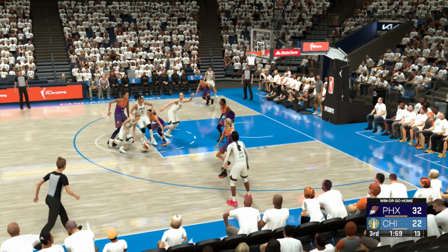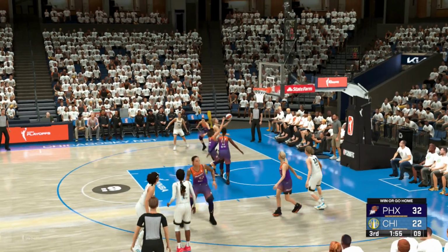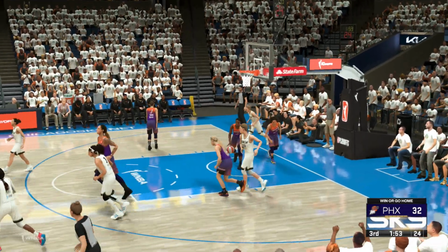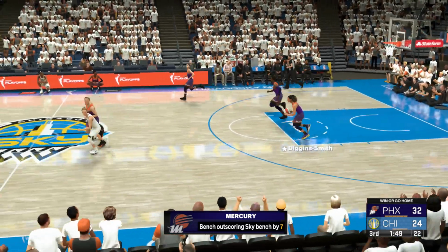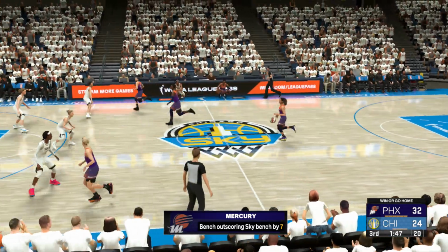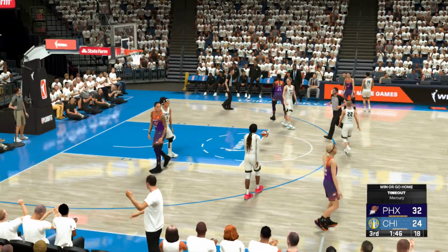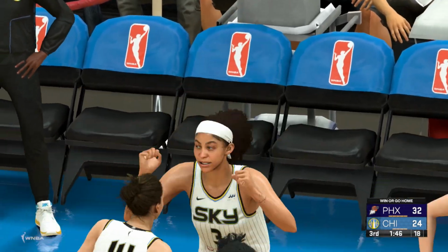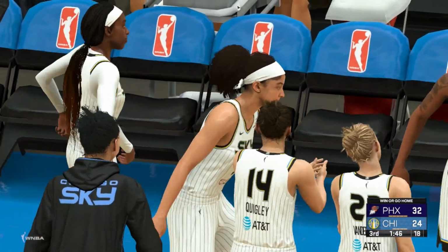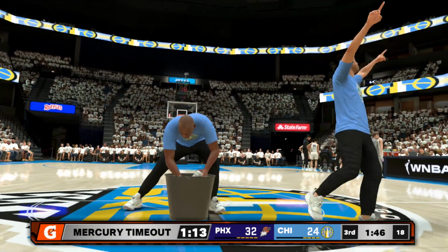2 minutes remaining in the third. Now here's Vandersloot, guarded by Diggins-Smith. Courtney Vandersloot attacking. And she drops it with the glass. Some defensive breakdowns happening now. Their last 4 buckets allowed have come from very close range. Timeout call for Morgan. Given these high percentage shot attempts, it's not going to get it done. They need to figure it out. Now a timeout called by Phoenix. That was amazing. Let's hear it for your Chicago Dancers.